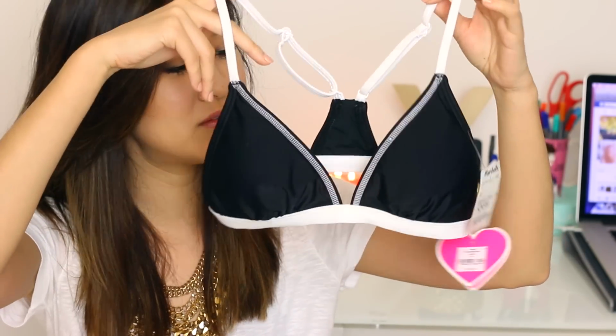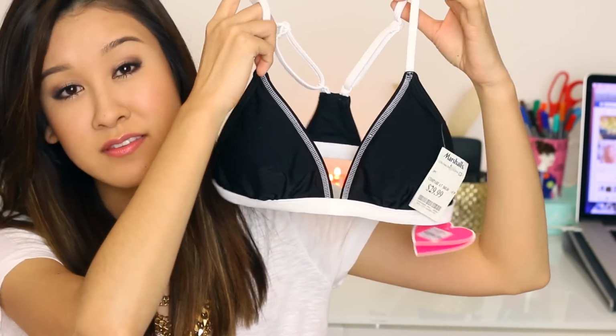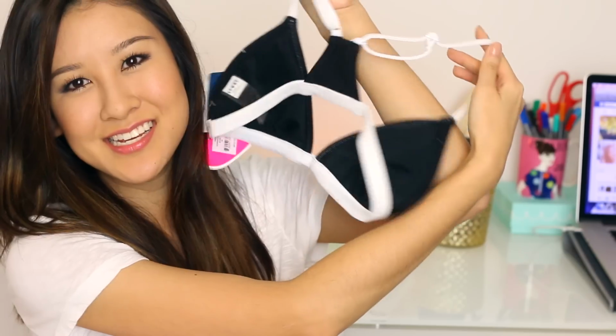But let's go ahead and start with Marshall's. Marshall's has a lot of really cute bathing suits. I had initially intended to just go to Target and pick up some, but Marshall's actually had more that caught my eye. So I saw this one. This one's actually from Juicy Couture Sport, and it's $29.99 for the set, the top and bottom. But I didn't realize that it was in an extra small.